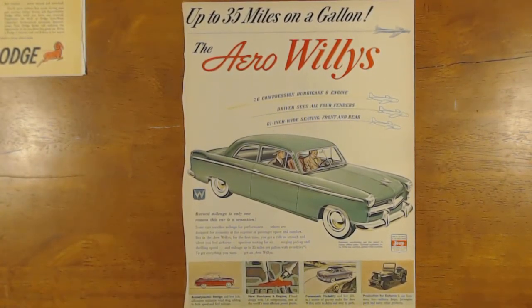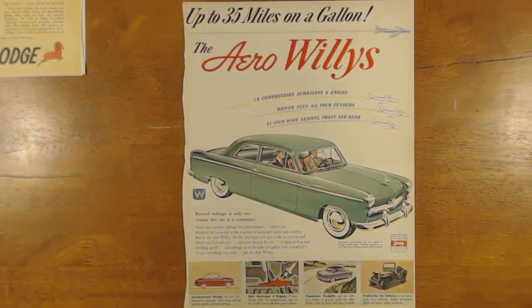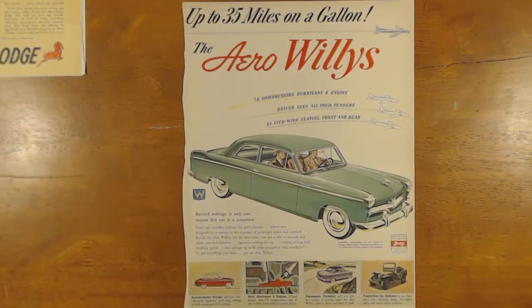Now, this is another vehicle from Willis, and to show that I'm not a liar, here is a Jeep produced by the Willis Company, and indeed made by the makers of the world famous Jeep. Now, you know, up to 35 miles on a gallon, that is excellent. That was fantastic then, and it's pretty fantastic now. I would own this car. Now, see, here's a good name. The new Hurricane 6 engine. F-head design with 7.6 compression. One of the world's most efficient power plants. Now, I don't know what that means, but I'll take it.